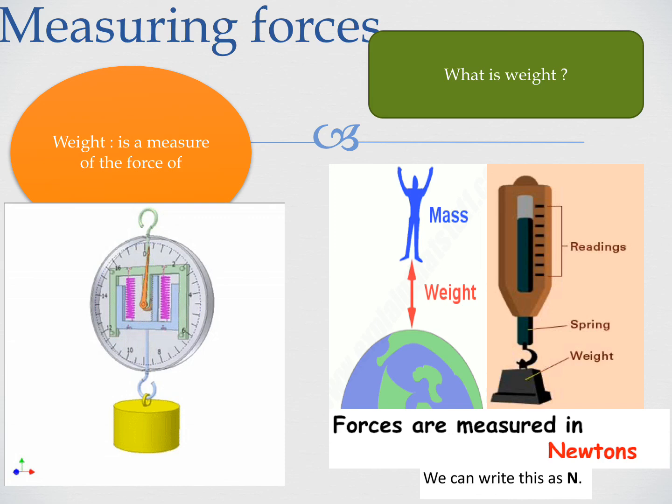So here I have to ask you another question. Do you know what weight is? Weight is the measure of the force of gravity between Earth and an object, any kind of object. For example, the weight of that human in front of you is the measure of the force of gravity on that human, or between Earth and that human.